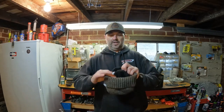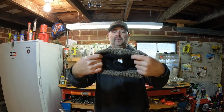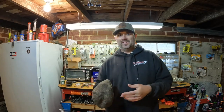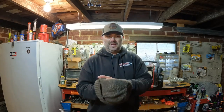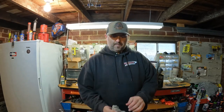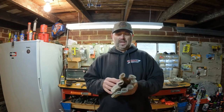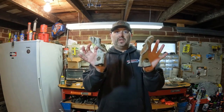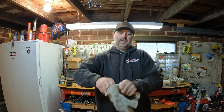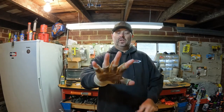I've got another toboggan here. As you can see, this has got a really nice liner in it too. This is a really warm toboggan here. That's what we call them here in the South. You guys may call them beanies up farther north, but that's what we call them. One of the other great purchases I have made over the years for winter bass fishing is these Fish Monkey gloves. Now these are super warm. They're not really thick, but they keep my hands really warm.